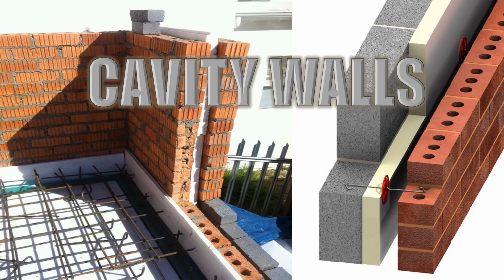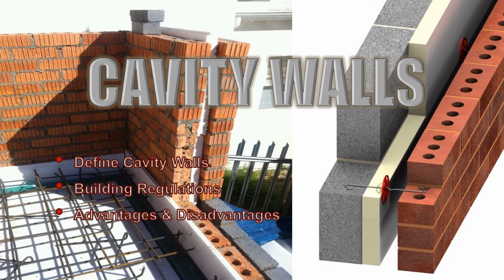The fourth topic is about cavity walls. We will discuss the definition of cavity walls, the building regulations, and the advantages and disadvantages.